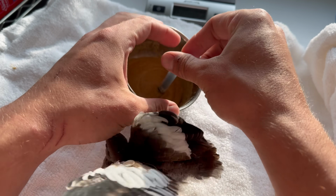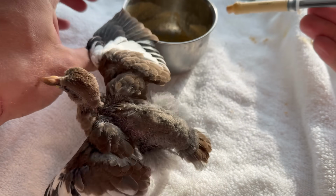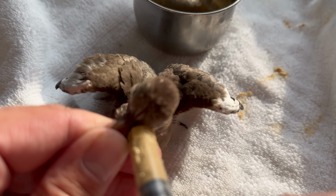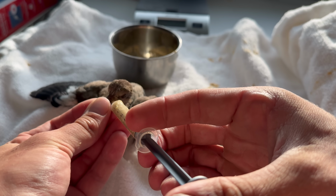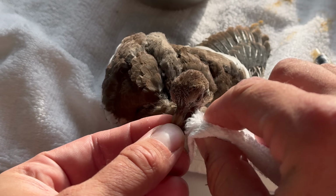All right, everyone says, oh no, you have to use a special tool to feed him. You can't do that. You have to shove it right into their crop. You need to tube feed them into their crop. No, not if you know what you're doing, you guys. And I know what I'm doing. I'm gonna feed this boy one more time, but as you guys can see, it's not going into his lungs or anything like that. I'm gonna wipe off his cute little mouth.